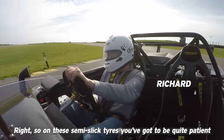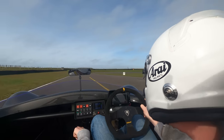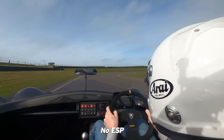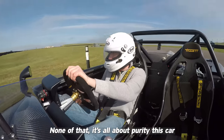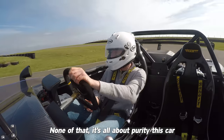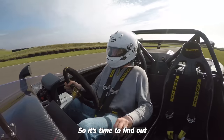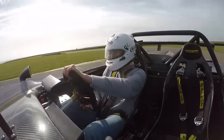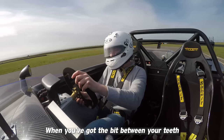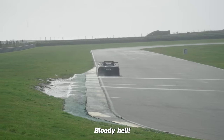So, on these semi-slick tyres, you've got to be quite patient. And we've got no ABS, no ESP, no TC, none of that. It's all about purity, this car. It's time to play it now. Just how it feels, when you've got the back between your teeth. Bloody hell!